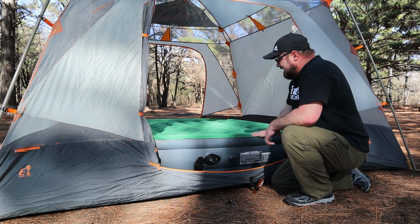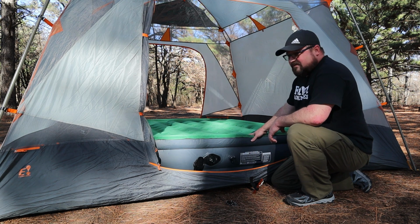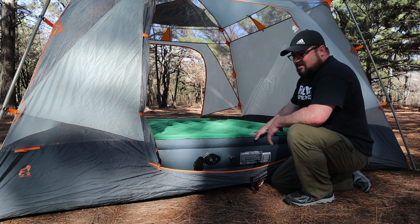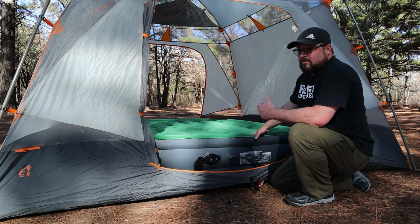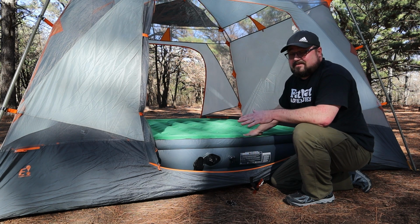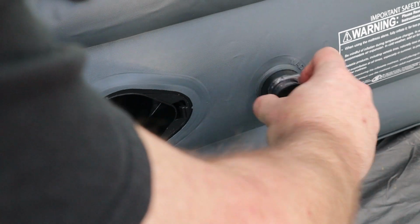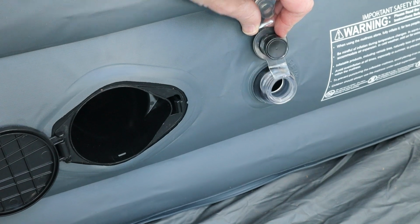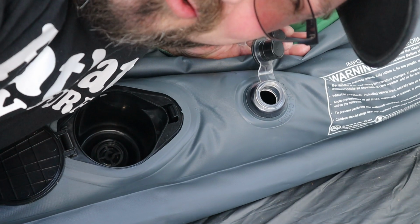But so far, I'm liking the size a lot. I think this is going to be a game changer for sure, especially for my wife and me both. I mean, the thing is huge. But yeah, going camping and just going through the evolution of sleeping on the ground to cots or foam pads and small little tiny air mattresses to something like this, when you're car camping, this thing is going to be a game changer. This is where you would deflate it. Wow, there's some good airflow through there.